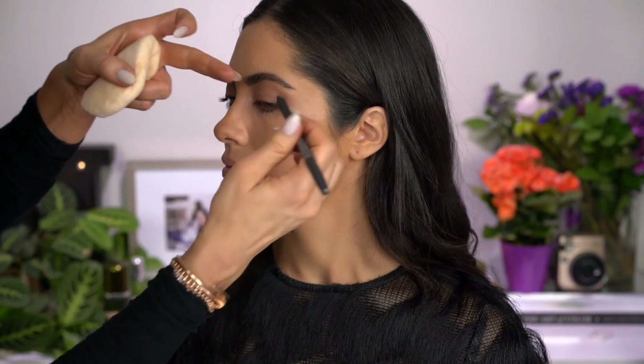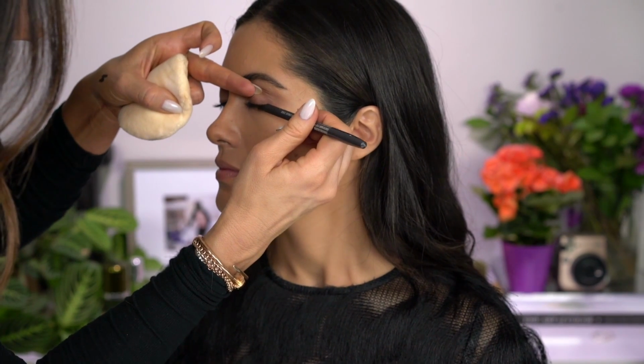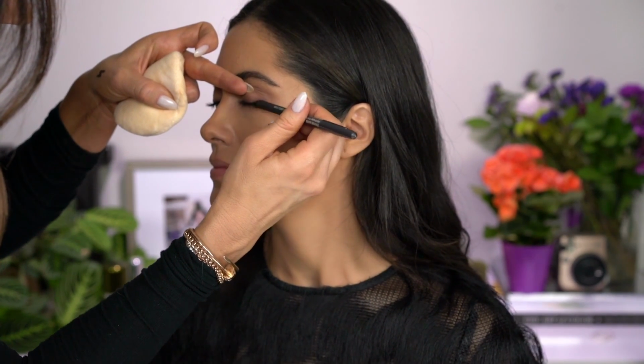Okay, now I'm going to add a little bit of bronzer, just refreshing everything we did before. I'm going to do a little bit of a darker eye. I always like to start with pencil first, so I'm going to go real close to the lash line.